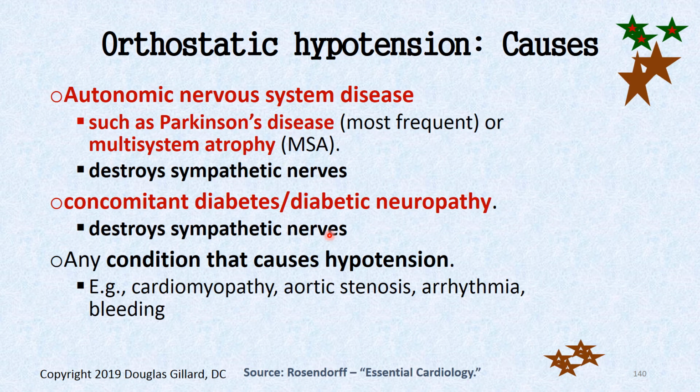Who cares about it? Well, there are some pretty sinister causes. One of the most common is early Parkinson's disease. That's the way Parkinson's could present. It damages the autonomic nervous system. It damages the nerve of Hering, so the nerve of Hering doesn't work very well anymore, and the set point just stays at the same level, and it doesn't respond to hypotension like it's supposed to.